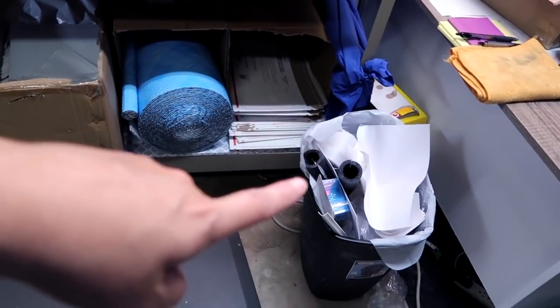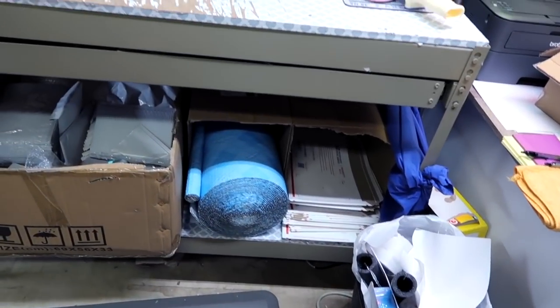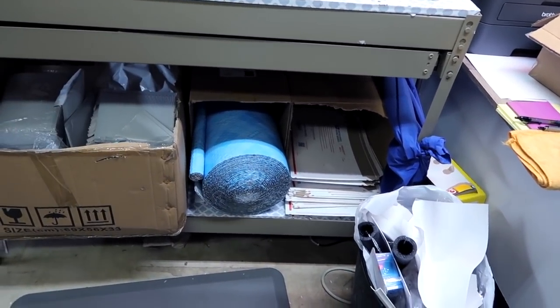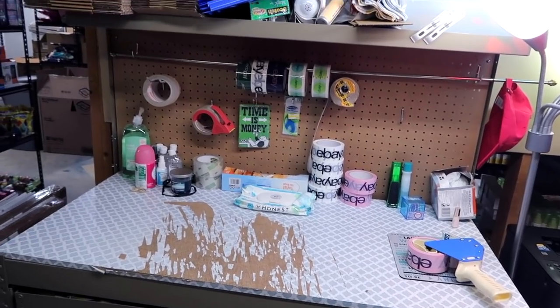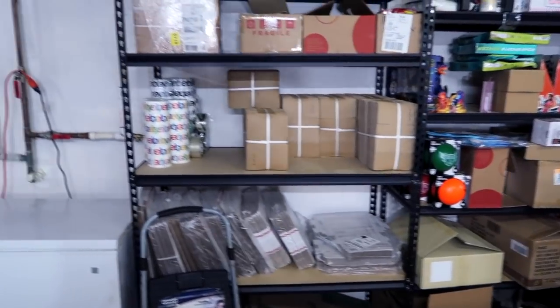And then it is super important to have a trash can right next to your shipping station, because as you're removing shipping labels and tabs off of the stickums of the bubble mailers, you need to have a place to put them immediately to keep your workspace clear. Now I'm going to pan back around me without going too quickly because I don't want to make anybody seasick.